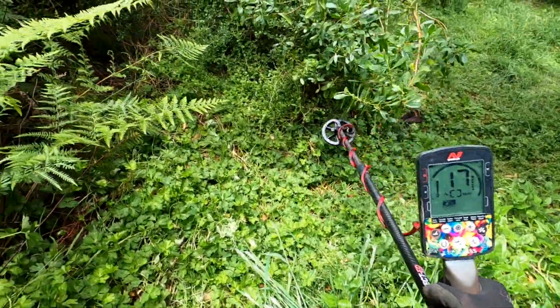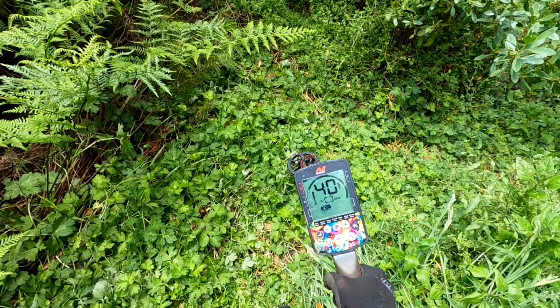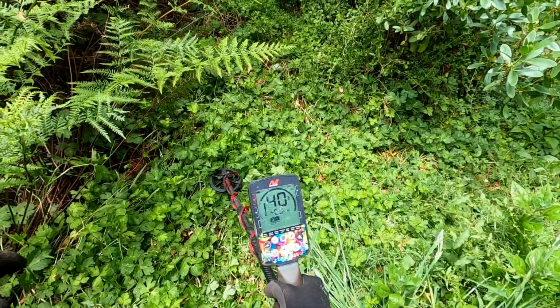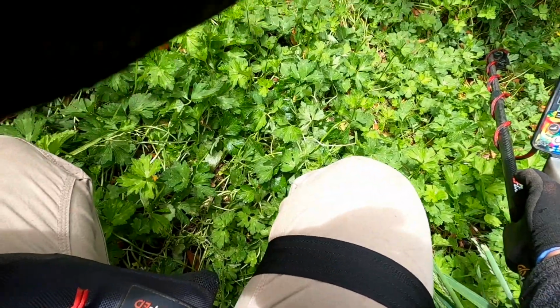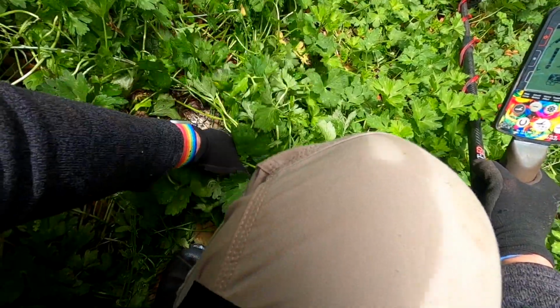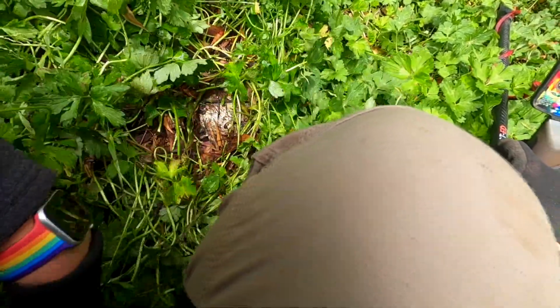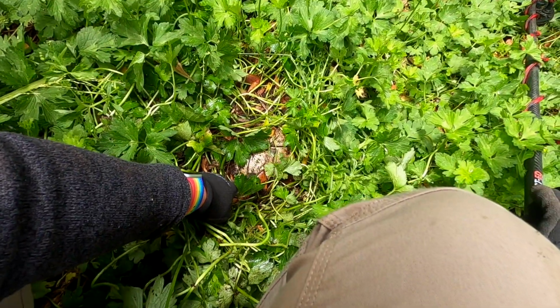So as I was walking along, I got a very high signal. You can see here, 40. Extremely punchy. So I thought, okay, well, I'm just going to part the weeds here. I know it's probably not something I'm going to take, but what do we got here? And then I've noticed got a little handle on the top. Can you see that?